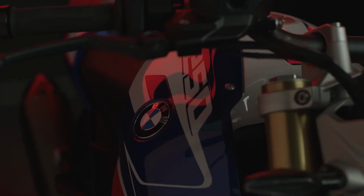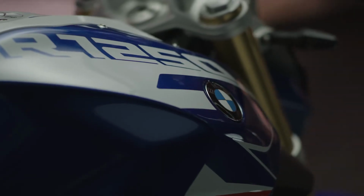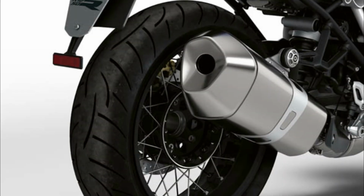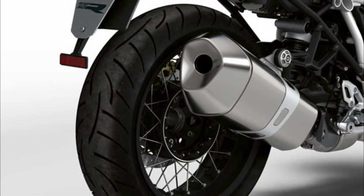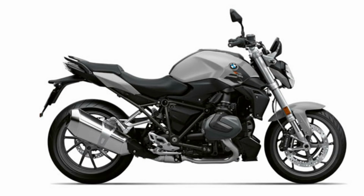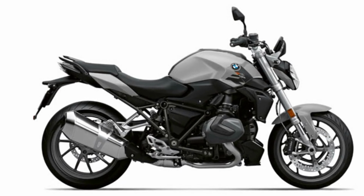The 2023 BMW R1250R starts at $14,995. In standard trim, the R1250R is finished in Ice Gray non-metallic in conjunction with a black frame. With the optional Triple Black and Style Sport variants, the owner can choose from two expressive color combinations.